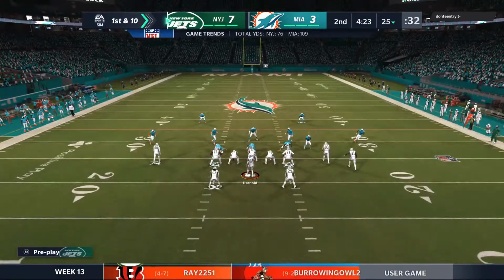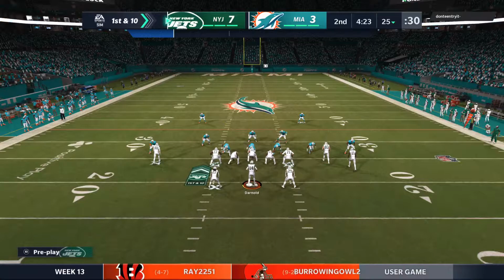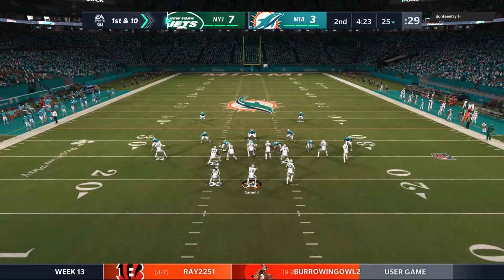Jets offense coming up now to start their next drive. And they're hoping to what? You gave somebody else credit?